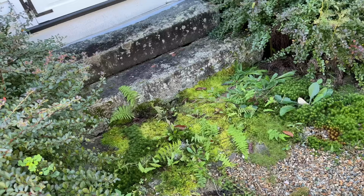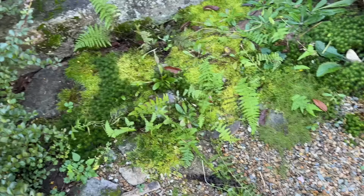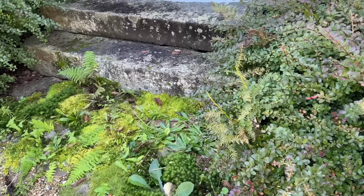This area, I've got to tackle it. Underneath here is definitely stones, and I want to be able to see them when I step out. The other day it was quite slippery when the movers were moving furniture in and out, so I definitely want to clean this up.